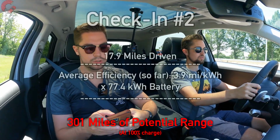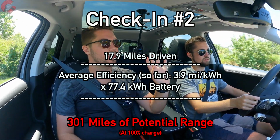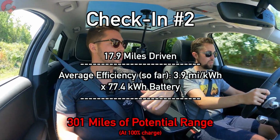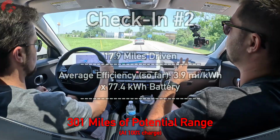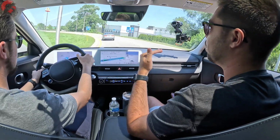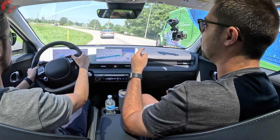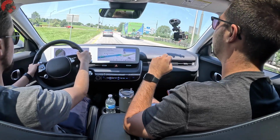All right, and we are pulling off the interstate here. We drove about 8 miles, so 17.9 miles is our total so far for the trip. Our average miles per kilowatt hour did go down as expected. Highway driving or interstate driving is not actually the most efficient way to drive an EV, that's for sure. So it did go down a little bit from the previous miles per kilowatt hour, but we're still sitting at a pretty healthy number there for sure. And now the car is projecting 197 miles of range.